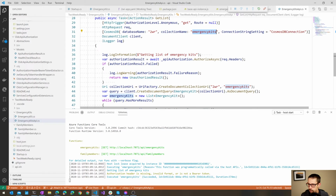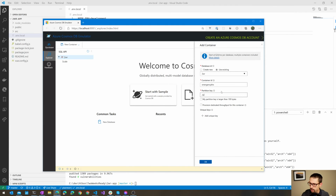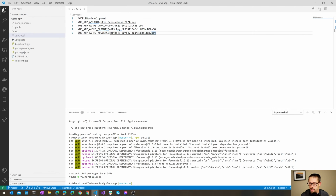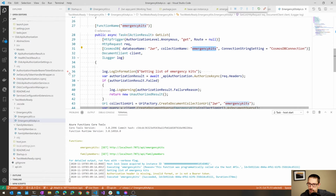We might partition on user ID. I will have to think about that a little bit. And there we go. Okay, so there's no data in there right now, but at least I would expect that the endpoint will get hit. Let's put a breakpoint there. So I'll put a breakpoint here.